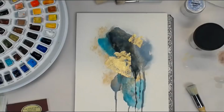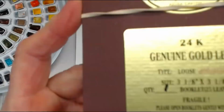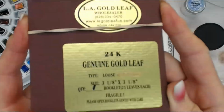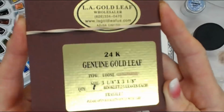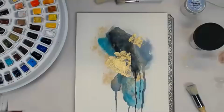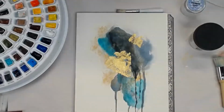Rub the brush on your hair before. This is the gold leaf that I was using, Chris. Is that a joke? Really rub the, oh. Okay. That was a joke. Very clever.